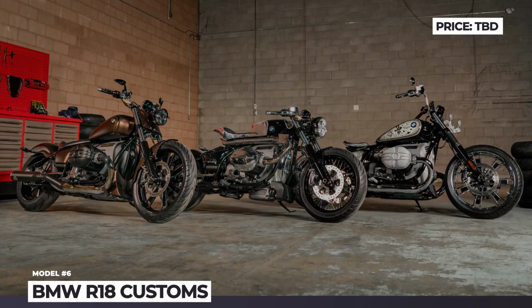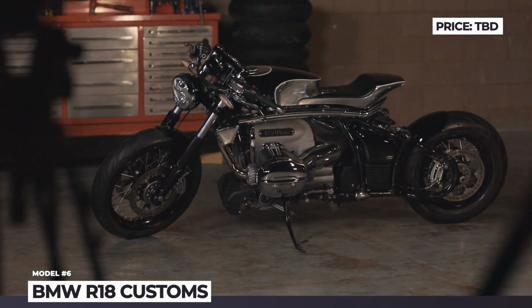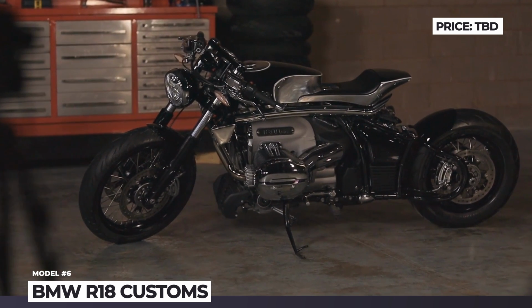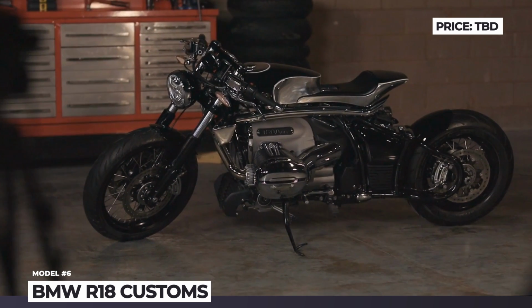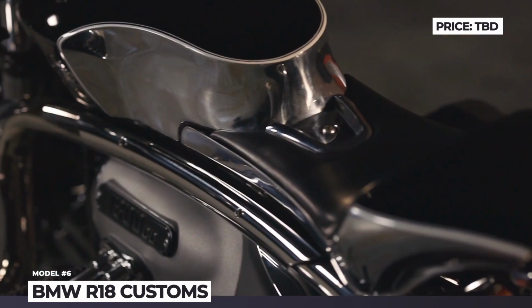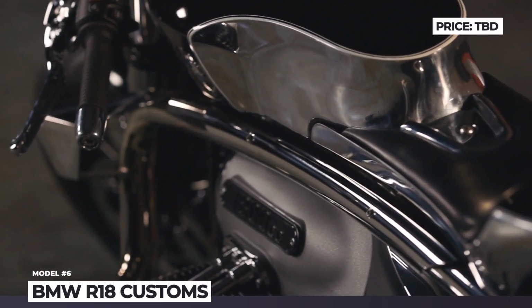BMW R18 Customs. This trio of customs is a part of the first customization project of the BMW Motorrad Canada. The models were designed by J. Donovan and Conqueror Motorcycles from British Columbia and by the Ontario-Toronto-based Augment Motorworks.